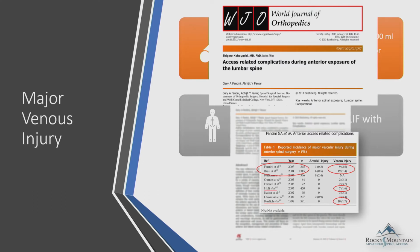Additionally, I think it's important to point out that it's widely understood and accepted that the 4-5 level, when that's included in the construct, is where you see that big bump, and it makes sense just with venous orientation relative to the spine.